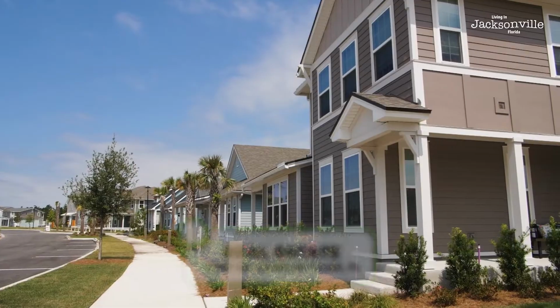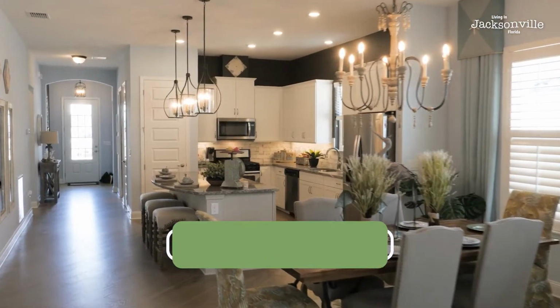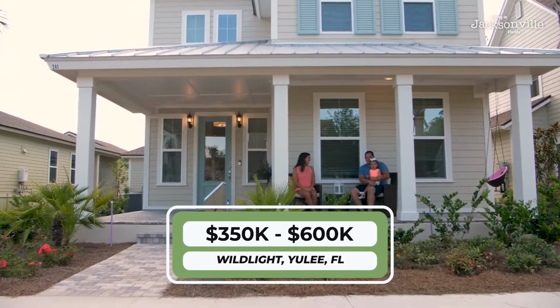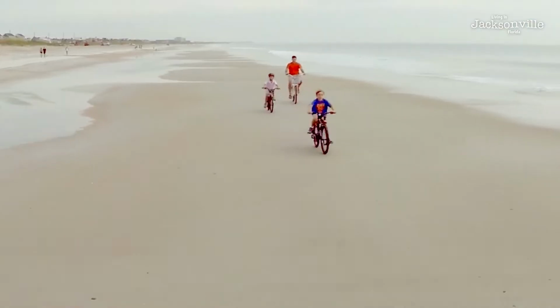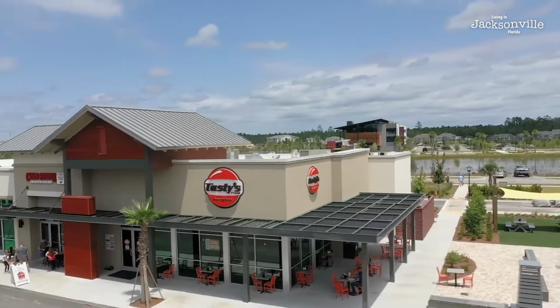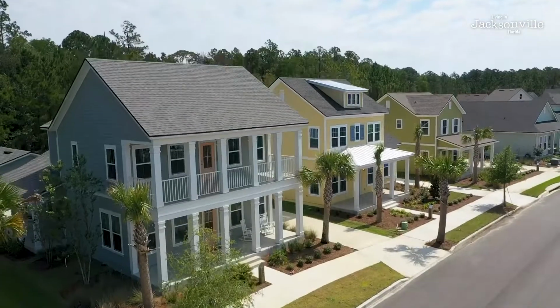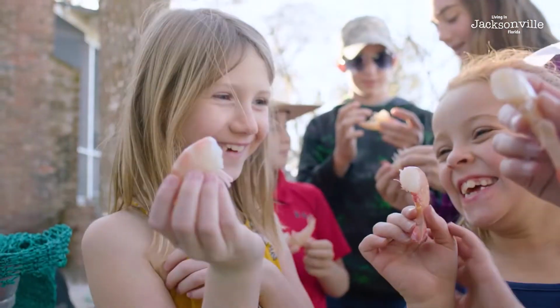So Wildlight is a new community there in Yulee. Homes ranging from $350,000 onwards up to $500,000 or $600,000 in that area. It is a community with amenity centers, with pools, and a lot of stuff for the kids. They're building hospitals right across the street, a lot of shops and restaurants around that area, banks. Yulee is really expanding, it's growing. It has a population of about 15,000, and it's a small community, but it's really growing.